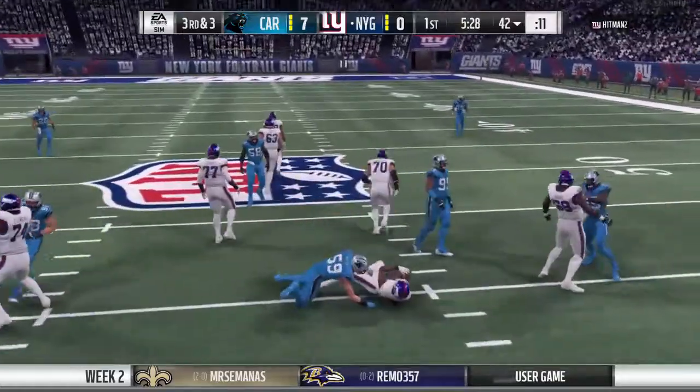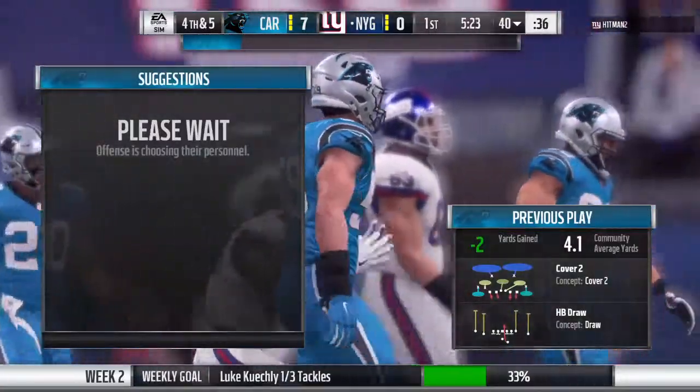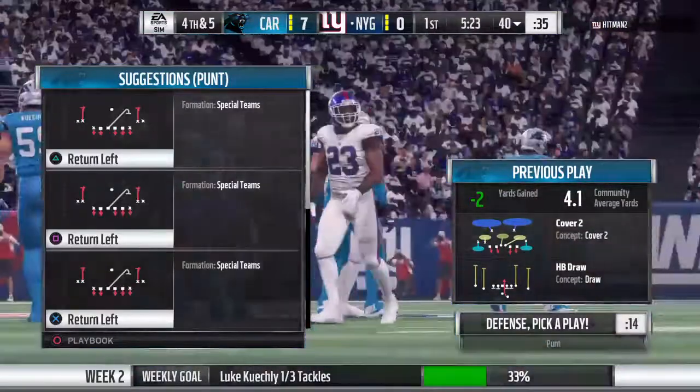They'll run it now out of the gun. And he'll be brought down, losing yardage back at the 40. He lost 2, and it brings up 4th.